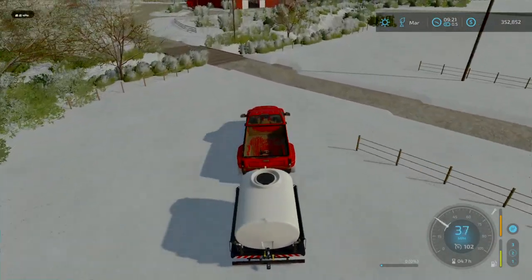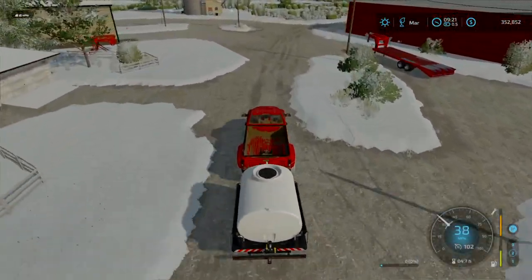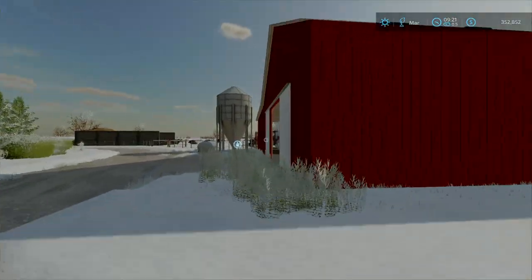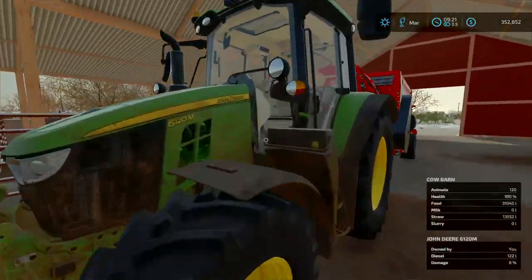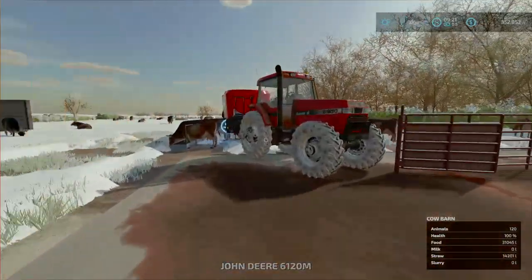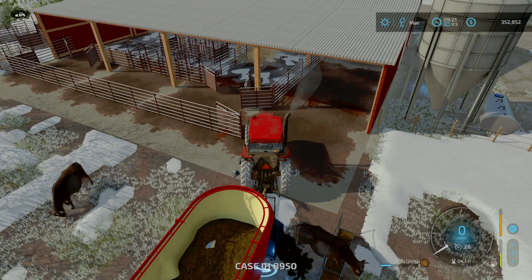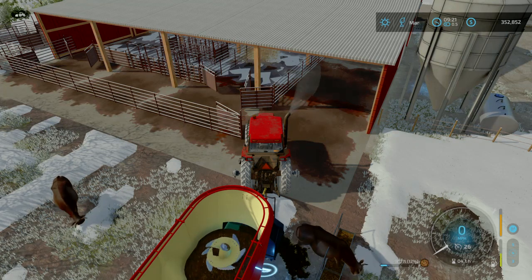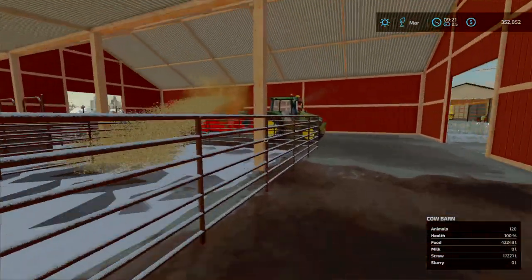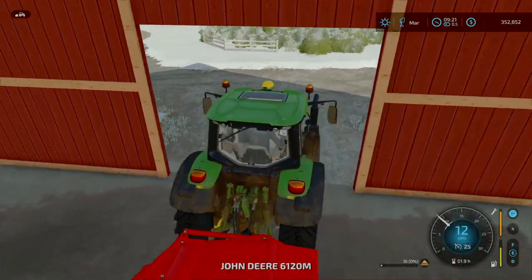Now we need to feed our cows. So we'll park that right there for now. We'll hop in our 6M. Start to unload the straw. We'll hop in this. Start to unload the TMR. And we are completely out of everything.